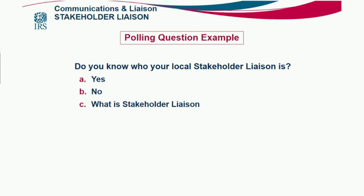Do you know who your local stakeholder liaison is? A, yes, B, no, or C, what is a stakeholder liaison? Take a moment and click the radio button that corresponds to your answer. And I'll give you a few more seconds to make your selection.